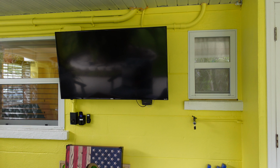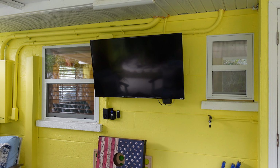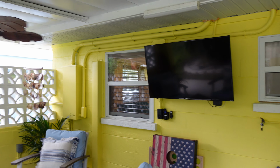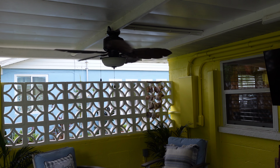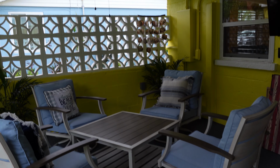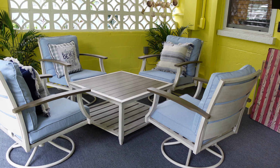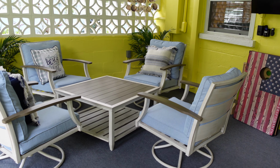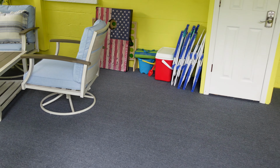But we put a TV out here. That way people could sit out here and watch TV or listen to music. We put a new ceiling fan up here, since the old one was just kind of hanging, and a little table and chair set out here. If you remember in the earlier montage we put together, you saw what this porch actually looked like.